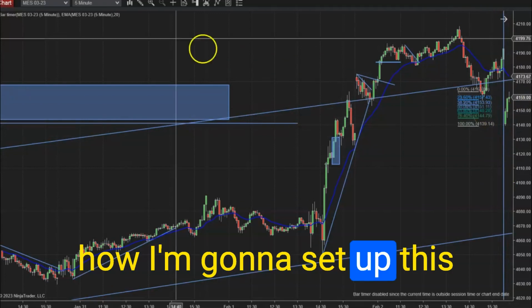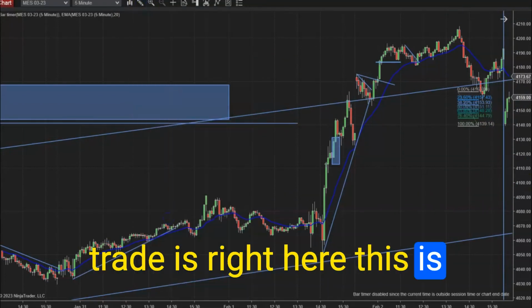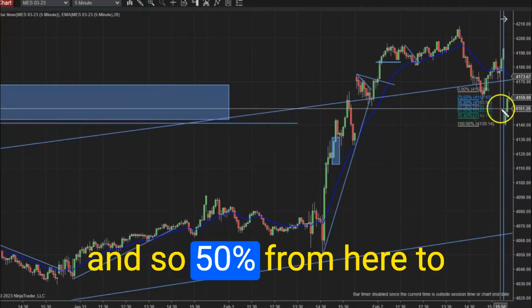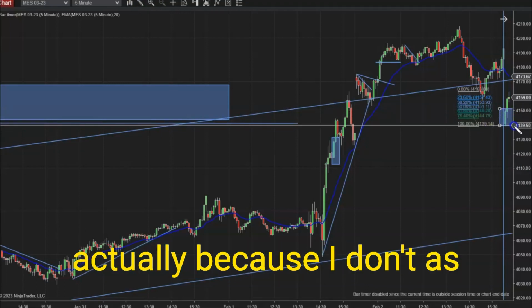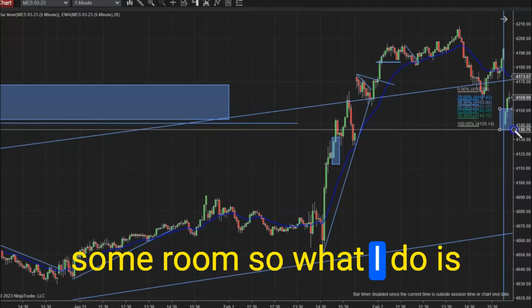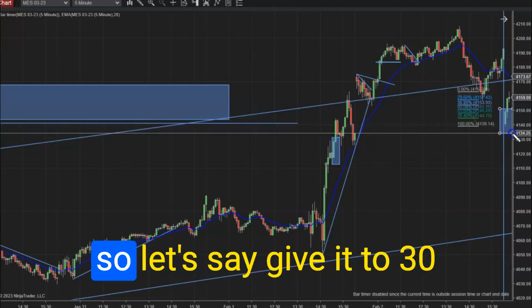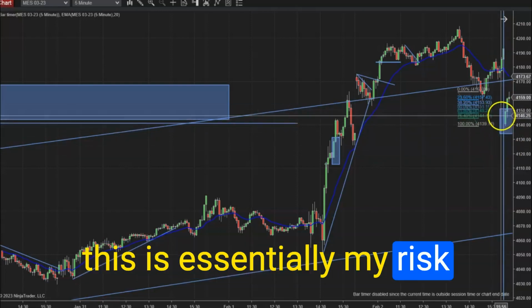So I want to buy at the lower end of this range. How I'm going to set up this trade is right here. This is 50%. So 50% from here to here, that's my risk box. But actually, as you know, I don't put my stop right below the low. I give it some room. So let's say we'll give it 5 points, so let's say 34. So this is essentially my risk box.